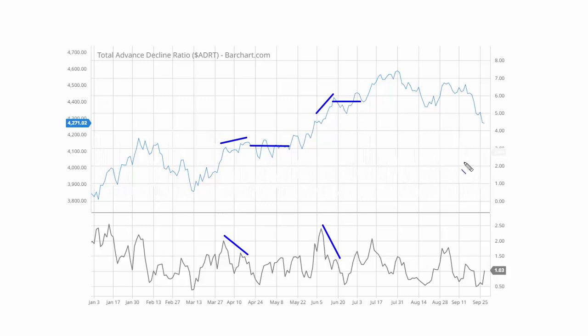So moving over to the current area. What I want to point out is, within an uptrend, and the market's been in an uptrend for most of the last year. We're already close to October, so it's been almost a year since the market bottomed.